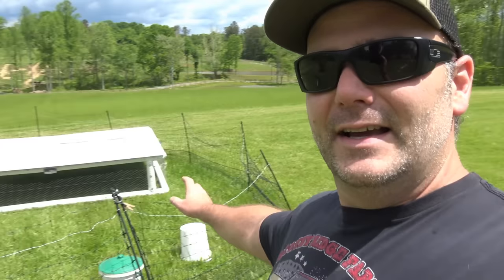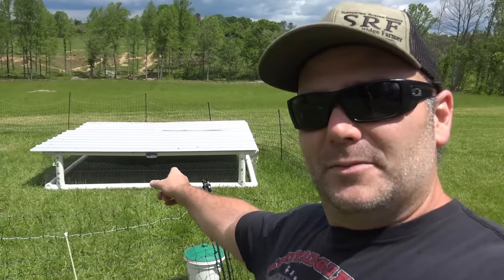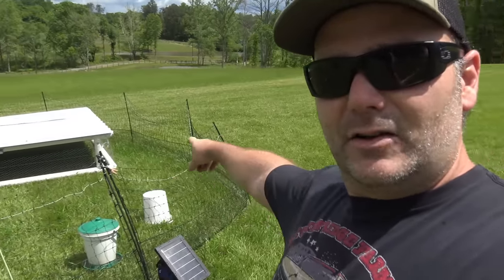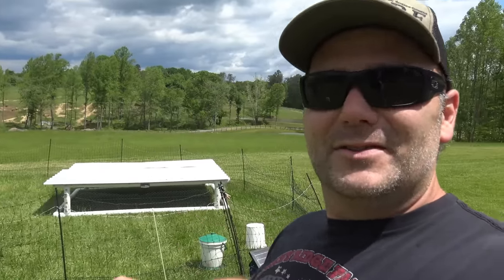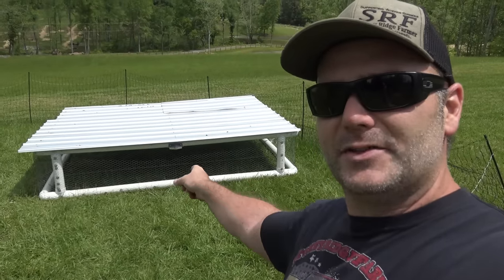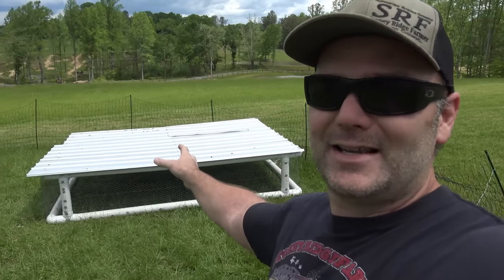So this is our outside mobile coop area, and we'll talk a little bit about that. That's a mobile coop. We move all over the farm here, and this is Premier One fencing. This is called shock or not fencing. That's where the birds will go as soon as they're done in the brooder. Let's talk about this. This is our PVC mobile coop. It's approximately 28 inches tall. It has silver tin on the roof to reflect heat. It never gets hot up underneath this.